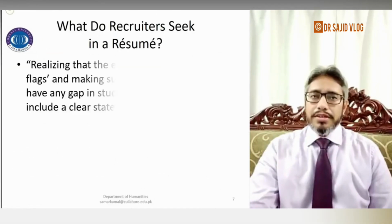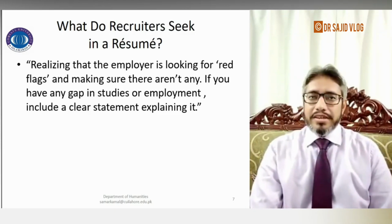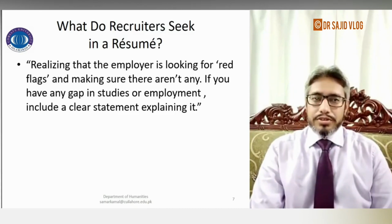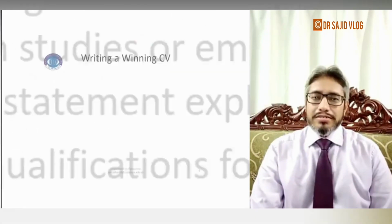Then they say that the applicant must realize that the employer is looking for red flags and making sure that there aren't any red flags on your CV. If you have any gap in your studies or in your employment, please explain it simply in a short statement. Meeting the qualification for the job is the best thing that they like, and qualifying experience and continuity in the work history, developing an aptitude for the target job, again is something that they like.